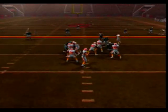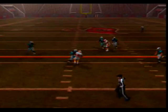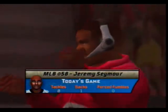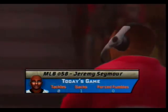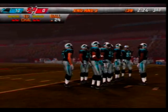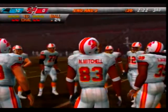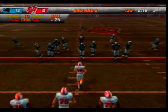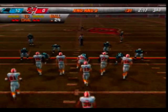Going to the air on first down. Pressure with the pass, and it's caught. Seymour is there for the tackle. He found a soft spot in the coverage, John. The receiver did a great job reading the coverage. He found a hole in the zone, and the quarterback found him in that hole with the pass. Ball on their own 24. Ball on the 24-yard line.